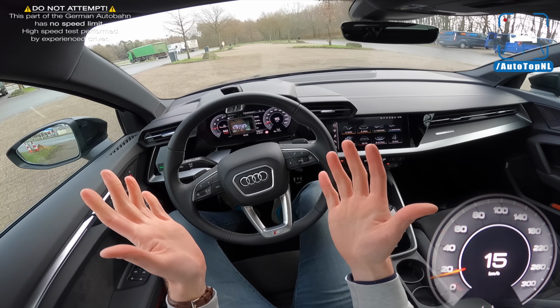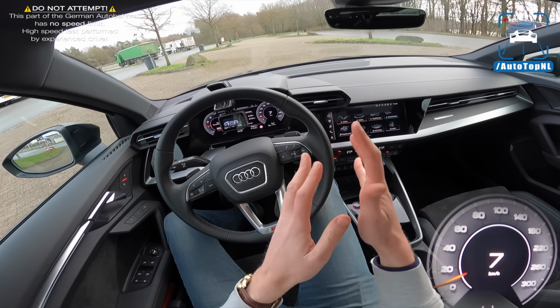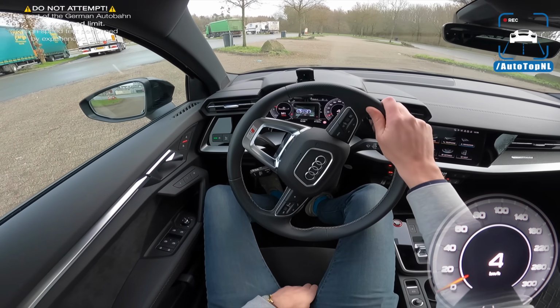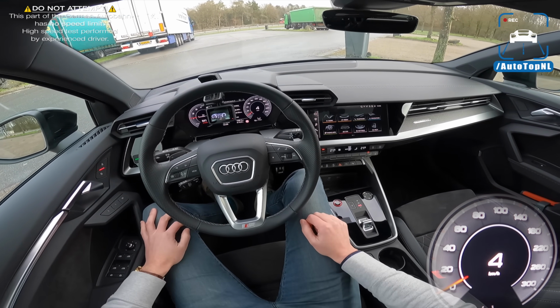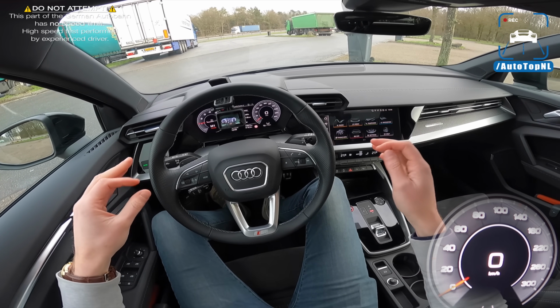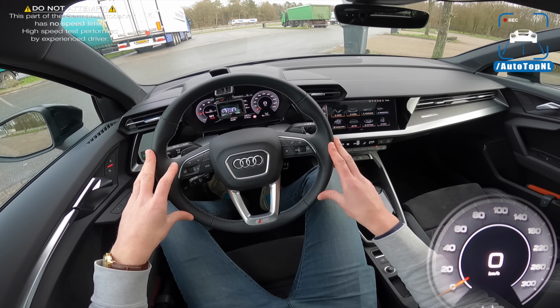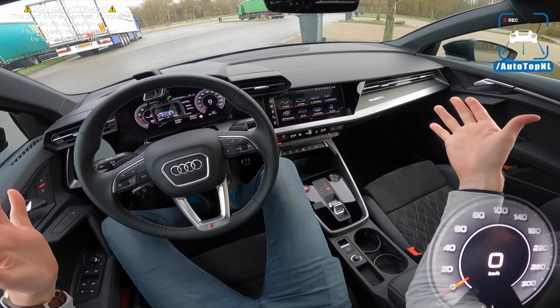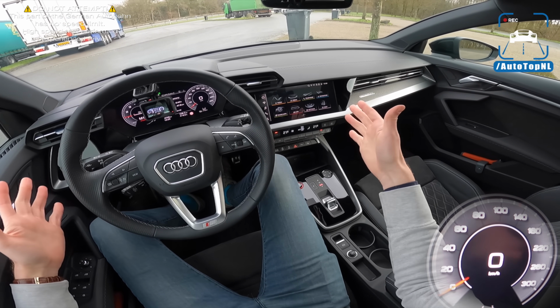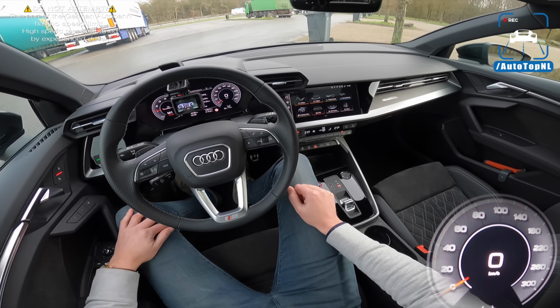And it's dignified because without even trying, or it doesn't look like it's trying, it's 1.1 seconds quicker from 100 to 200 than an M135i. And it's even 2 seconds quicker than an A35. So it's the most dignified one. It doesn't try to be a hot hatch as much as the other two. It's just a fast Audi, but it is the fastest of the three.